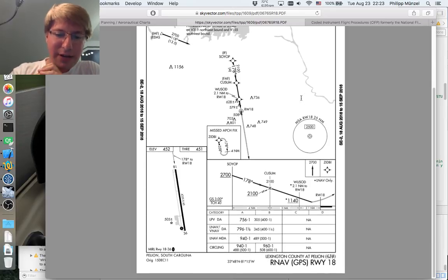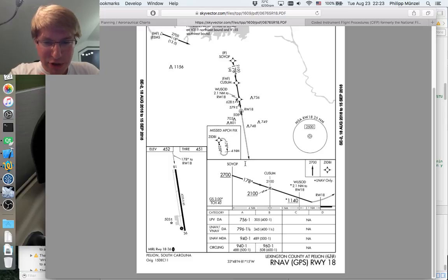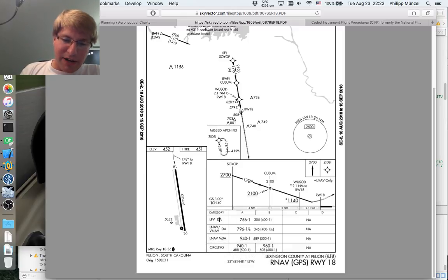Okay, and if we look at the minima section of this approach right now, we see a lot more stuff than on the other approach plate. So circling minima, that's still the same stuff. Circling minima is we're not aligned with the runway, we come out in the general vicinity of the airport, we go visual, and we fly a traffic pattern and land. And now we have 3 more restrictive categories of minima here.